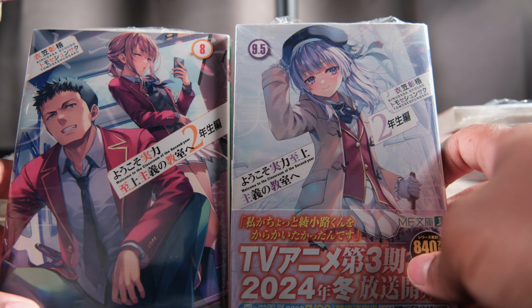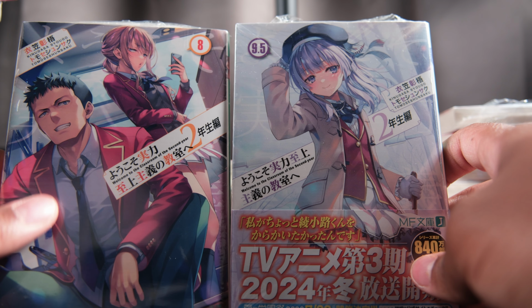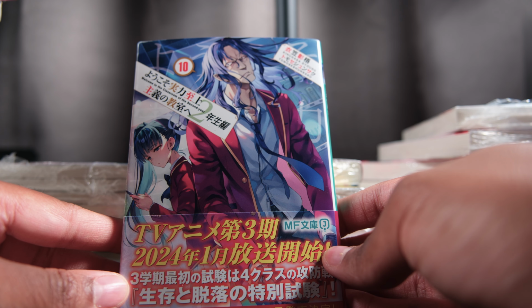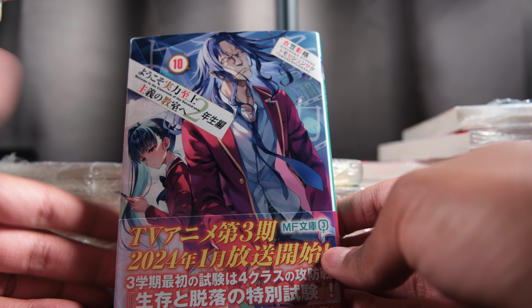The anime adaptations don't do it justice at all, so highly recommend checking out the light novels if you're into that. I'm really excited to read volume 10 in particular because people have been posting about this for so long in the subreddit, for the past few weeks that it's been out, so I'm excited for this.